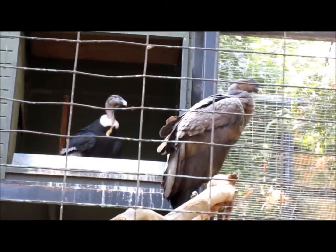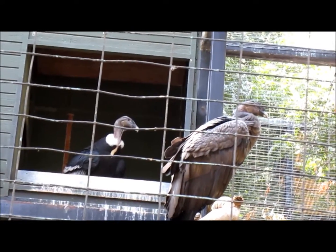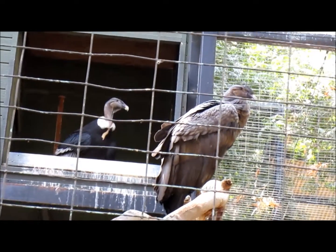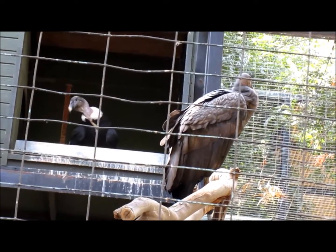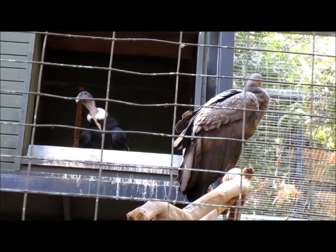These are Andean condors, the largest flying birds in the world. They're native to South America, the Andes mountain range. They feed on carrion, which is dead animals. So they are exclusively scavengers.